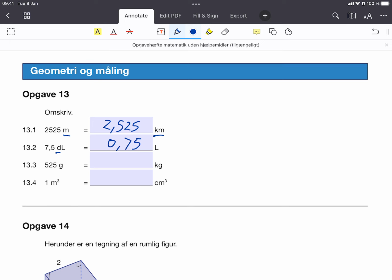Grams and kilograms. So anything with kilo is 1,000. There's 1,000 grams in a kilogram. The grams are smaller, the kilograms are bigger, so the kilogram number is going to be a smaller number. So I've got to divide 525 by 1,000, 0.525. And then finally, meters cubed and centimeters cubed.